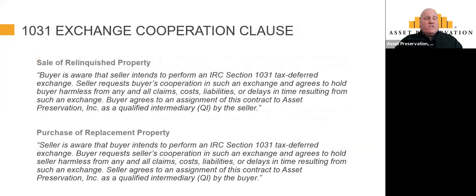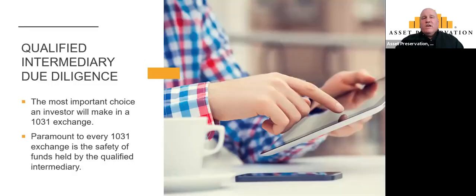On the next screen, you can see some language for the 1031 exchange cooperation clause. Contact Asset Preservation. We'd be happy to email this over to you and your real estate professional.